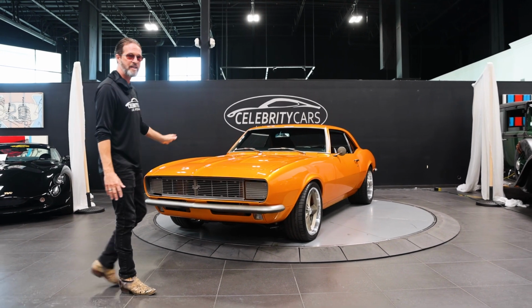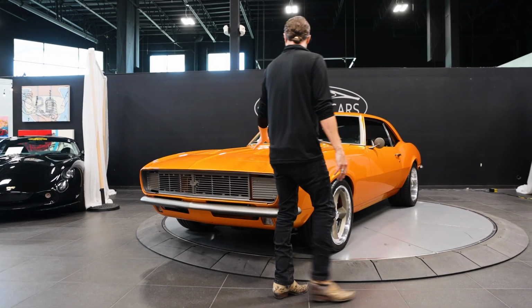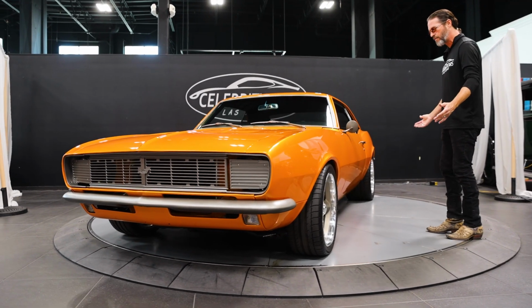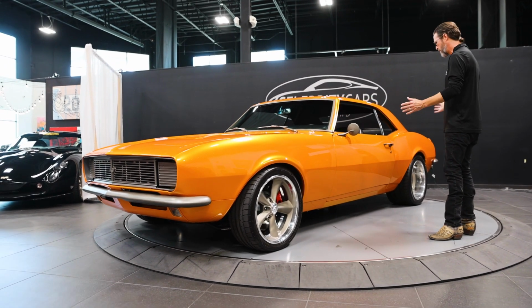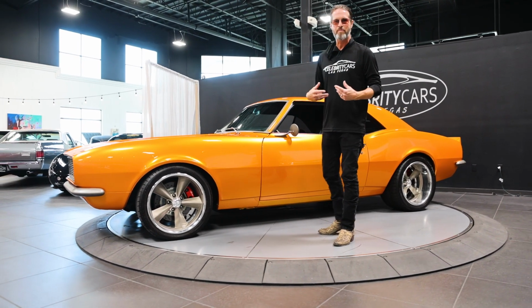The whole car is steel. This is not a fiberglass hood. This is a very custom hood that has been made and installed in here. It's super, super cool. There's no Bondo anywhere. I've already checked with a magnet. This is all fresh steel, and it feels incredible. It looks amazing.